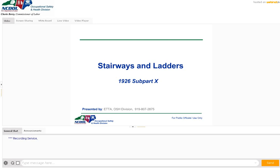That's one. Not securing a portable ladder and having it extended 3 feet above the upper landing before workers use it to reach an upper level. That's frequently cited. Number 3, not providing a safe means to gain access to a vertical rise in an elevation of 19 inches or more. So in construction, if you have a rise of 19 inches or more, you need to provide a safe way for employees to get to that next level.